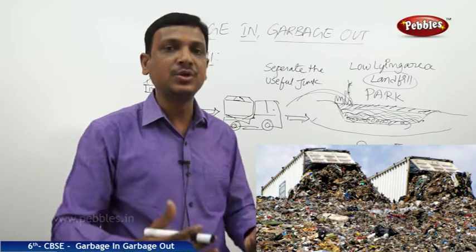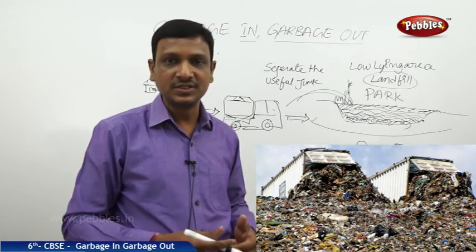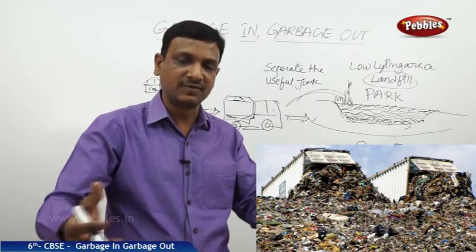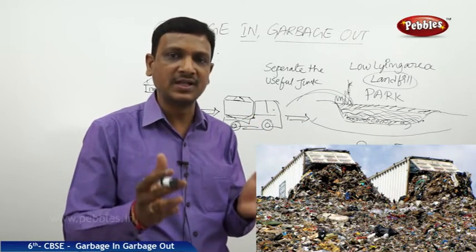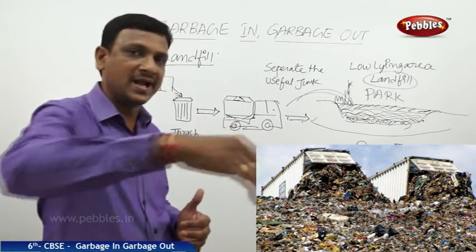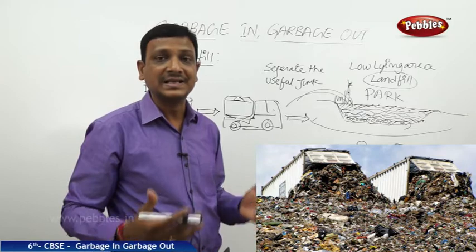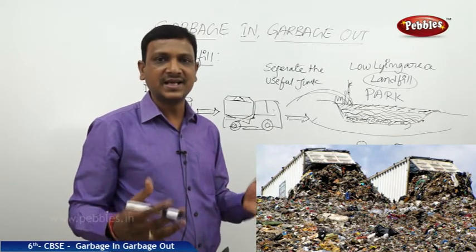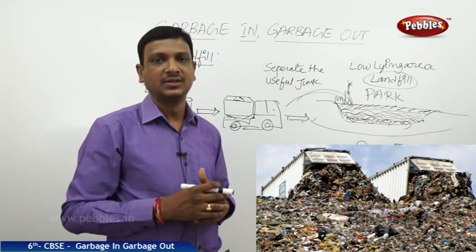So the recycling units are established around the landfill. So it is very close. They will get all the recyclable materials from the landfill and make them useful. So by that we can reduce the land pollution, the soil pollution. So around a landfill, what sort of establishments will come? Recycling units will come. They will take the useful components from the garbage.